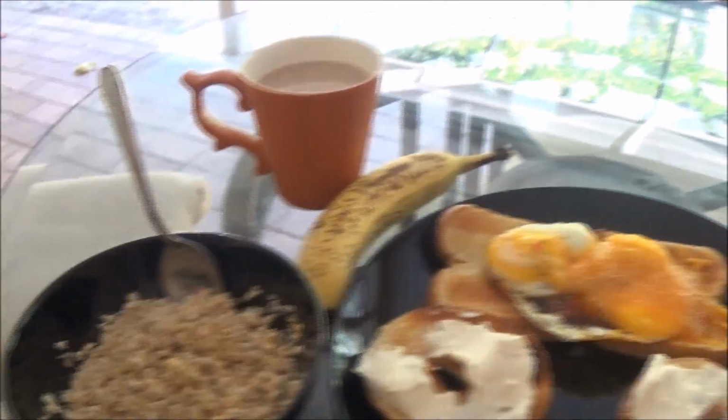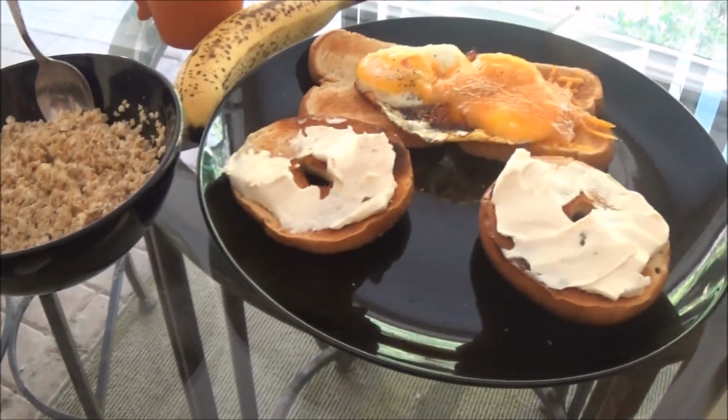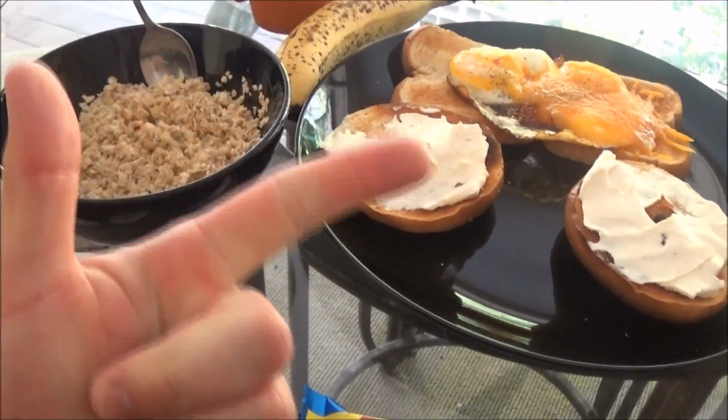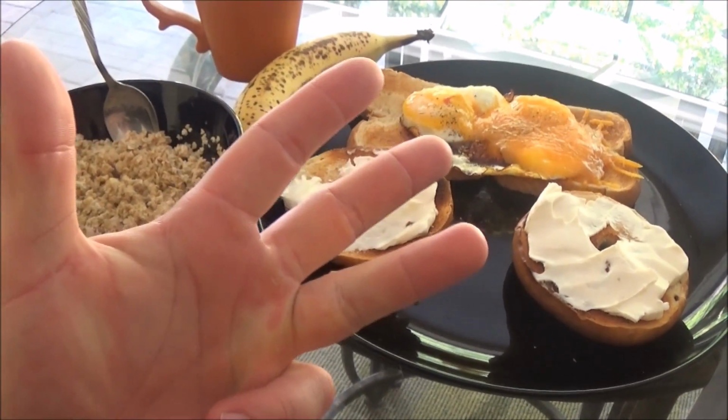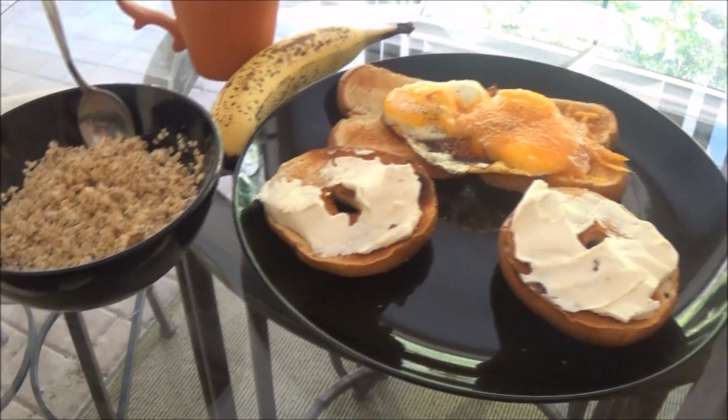So this is breakfast, guys. Total macros: 60 grams of fat, 210 carbs, 70 grams of protein, 15 grams of fiber. So a really solid meal to start the day.